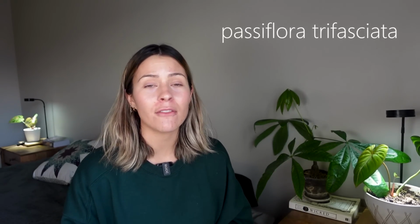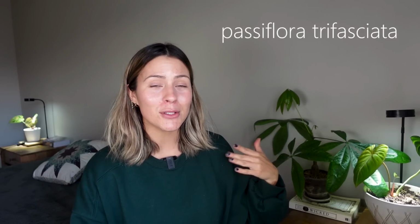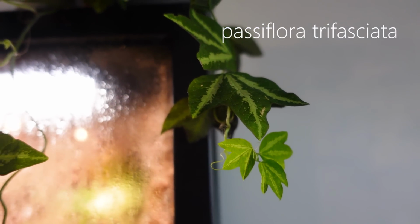I highly recommend it. The #1 plant on this list is actually a newer one to my collection. I've only had it for about a week and a half now, but you guys, it has quickly become one of my favorites, and that is a Passiflora trifasciata. It is also called a duckfoot vine because it has cute 3-lobed little leaves, and personally I think they look like dinosaur feet, but it doesn't matter. It has grown since I've gotten it, so those lighter colored leaves on the tips of all of the vines are the new growths.